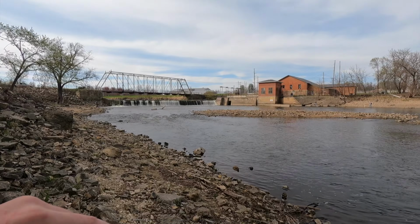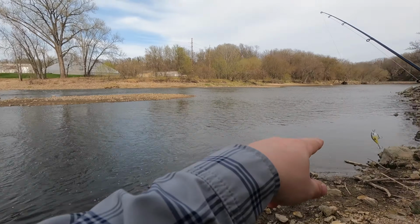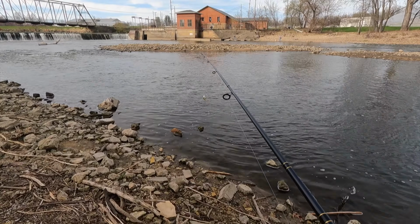All right. On the other side of the river, got some slack water here. Looks pretty juicy. We'll start again with the crankbait and move from there.